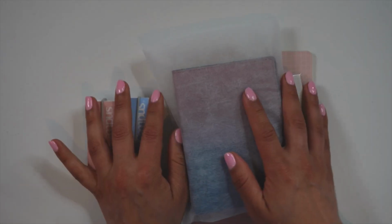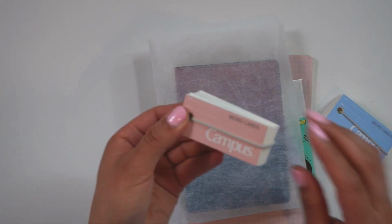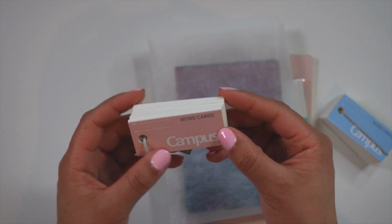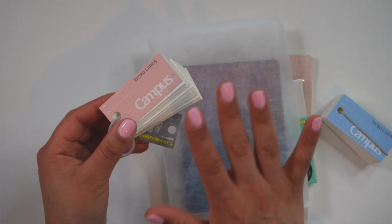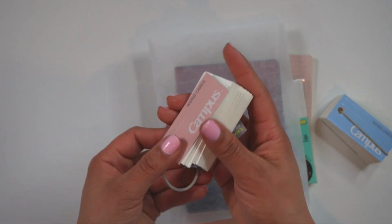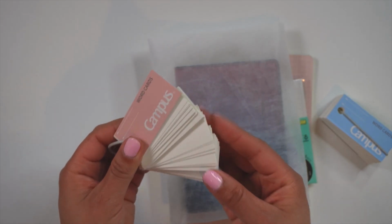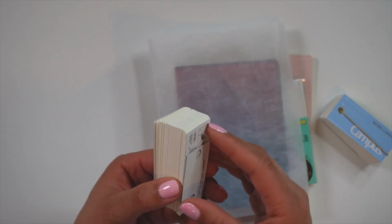All right, moving on to the rest of my unwrapped items. I have 2 of these campus word cards. Now, these were really inexpensive. Probably like $1 to purchase, but these are very expensive in the US. I know because I really love flashcards, especially for learning Japanese characters, since I have been studying Japanese for the last like year and a half.